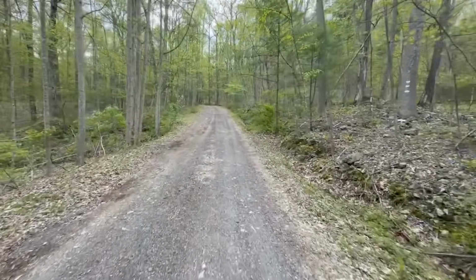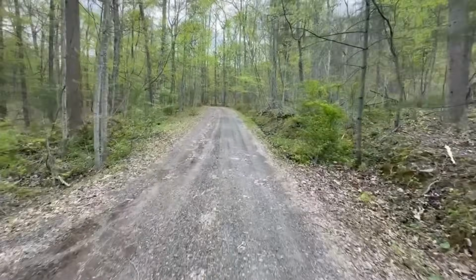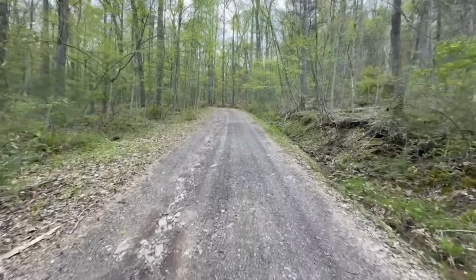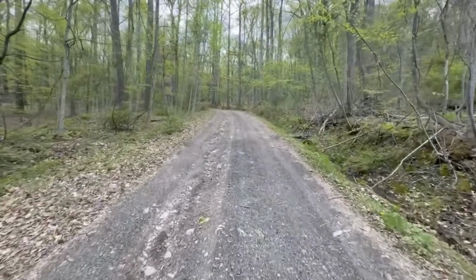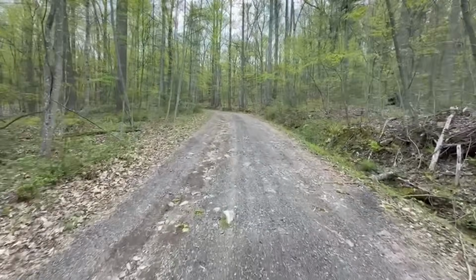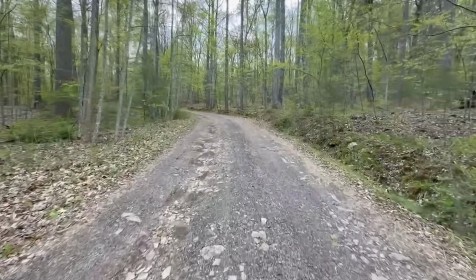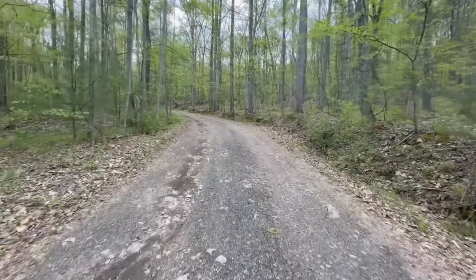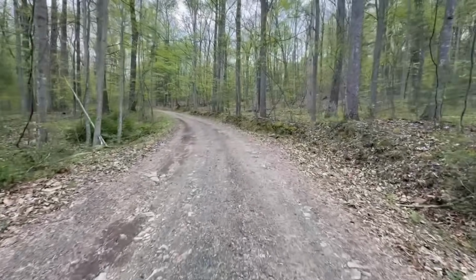So this is the road into the property. You're gonna see as we walk up, you got some springs running along. It's that time of year. And this camp has a lot of really cool elements to it. Proximity is one of the biggest. So you see how close we are to those state parks and those public resources in Shavers Creek. But we're also within 15 to 20 minutes of everything that State College and Penn State have to offer.